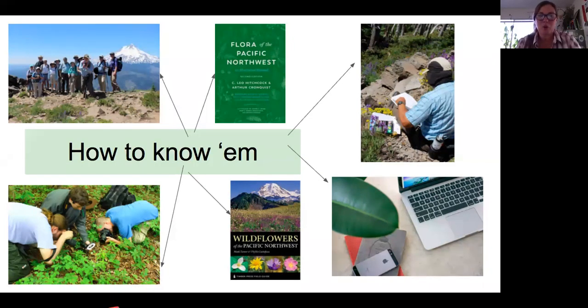But, you know, going out with people, taking pictures, going out on hikes. So WNPS does plant hikes. Well, we did do plant hikes, and we plan on doing plant hikes again. And I also know that they are offering some online stuff where people are going out by themselves, videotaping the hike and the plants that they're identifying along the way. So you can use those things as resources now during COVID.